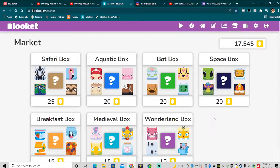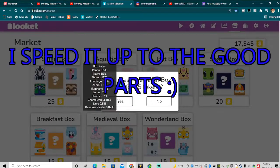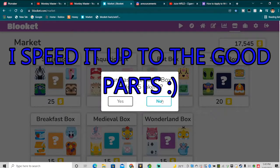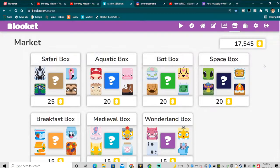And today, we will be talking and opening the Safari box, guys. That is right, the new Safari box that has a chroma called the Rainbow Panda. 0.02% chance of getting it. It's actually kind of insane how rare it is, but pretty sure Gold, the Blooket YouTuber, actually got it. He got it like the second day it came out or something like that. It was actually insane. He got super lucky. Anyways, we're gonna open it and hopefully we get the Rainbow Panda.